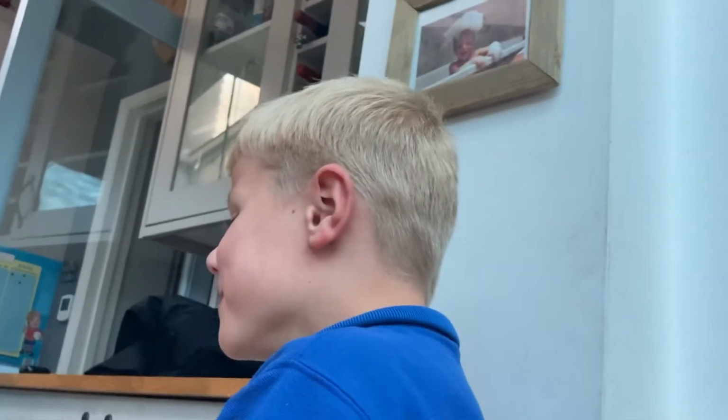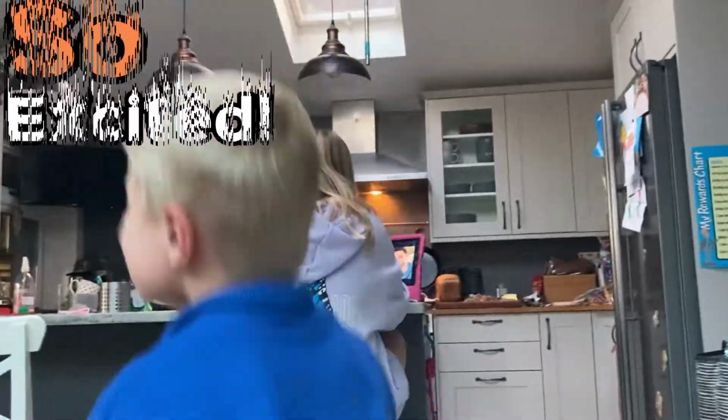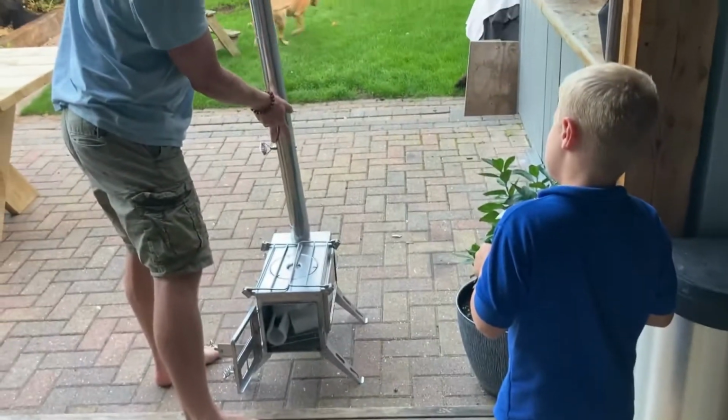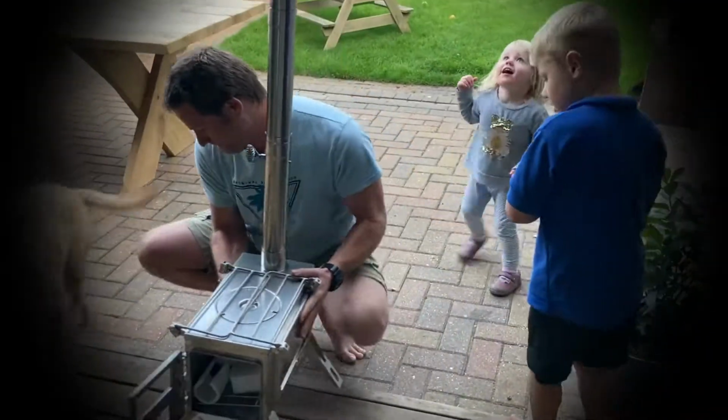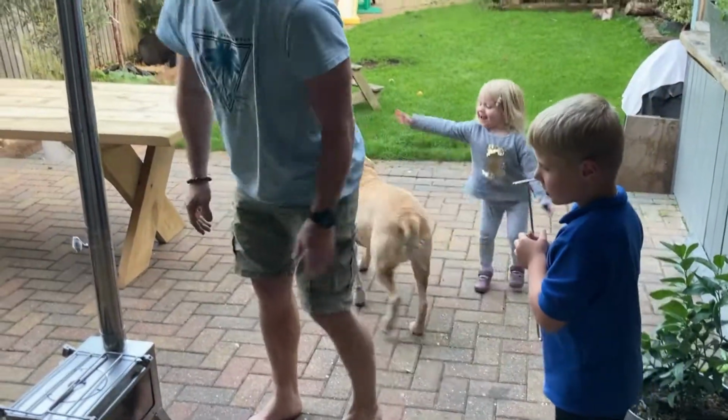He's going to get some sticks, yeah. Oh, actually. Charlie, are you excited? Yeah, I'm so excited. No, I'm not excited, I'm so excited. So excited. You put it there. That's perfect. Teddy, you're excited about this as well, I see.